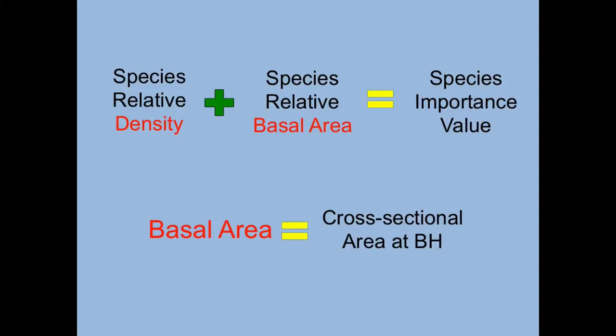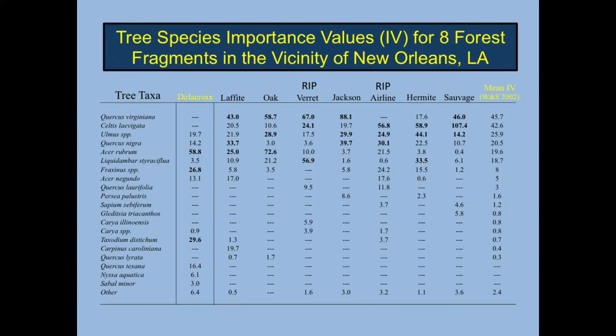These are importance values for Delacroix on the left, and then to the right, the White and Skojac forests. The last column contains the means from all the White and Skojac forests, and it doesn't include Delacroix. The bold numbers are the top 3 species in each forest. Delacroix differs from these forests in some significant ways.